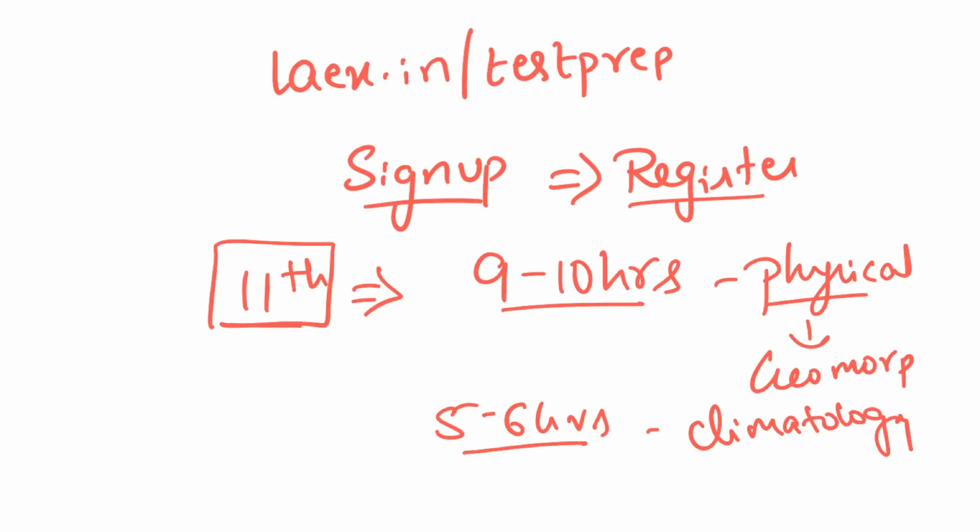Then 9th standard is about Indian physical geography. 11th standard is again about Indian physical geography. So we will take 9th and 11th. You know that 11th has 2 books and 12th has 2 books. So 9th we will take first and then immediately we will read 11th Indian physical geography. Then 10th standard is about Indian economic geography. 12th, the one book which is left, is about Indian economic geography. With this, if we can read one book at a time and try to see what are the important areas that are present, it is more than enough.